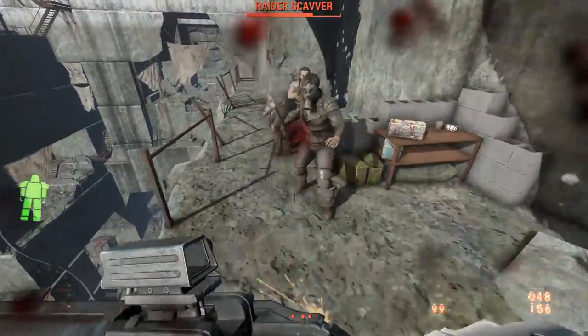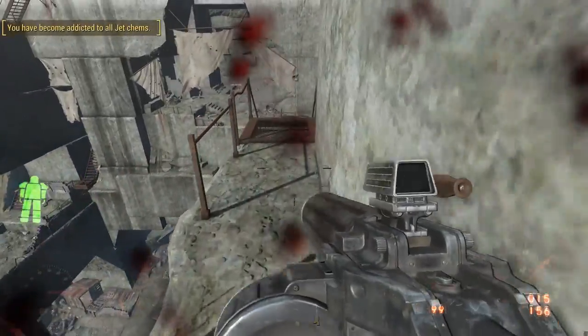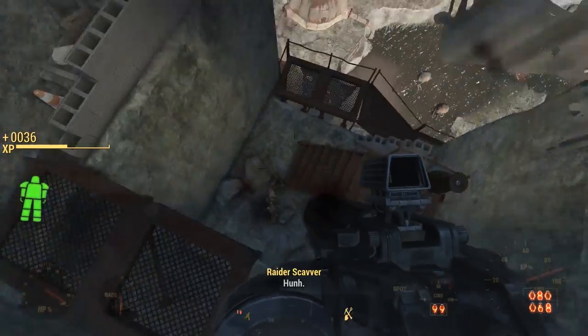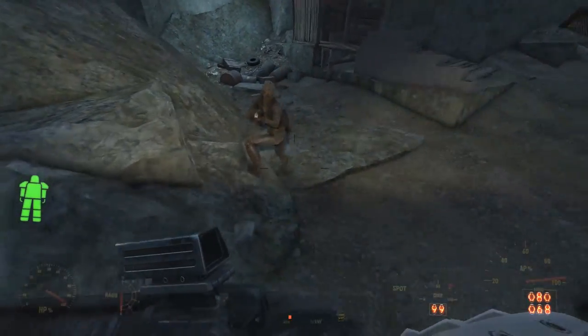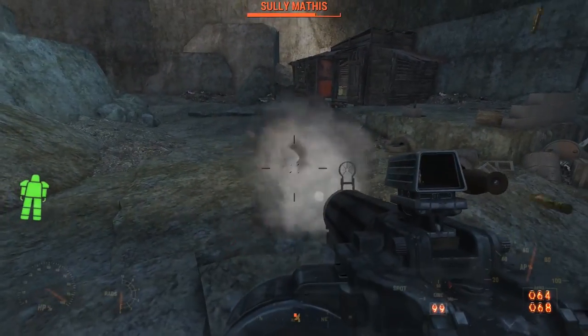We find a path carved in the rock that winds all the way down the interior of this quarry, but raiders stand there and continue to take pot shots at us as we run around. I found Pain Train to be a very useful perk here. You can even knock some of these raiders off and cause them to fall to their deaths. When we reach the very bottom, we see that a new shack has been erected at the northern end of the quarry. Here we find Sully Mathis.